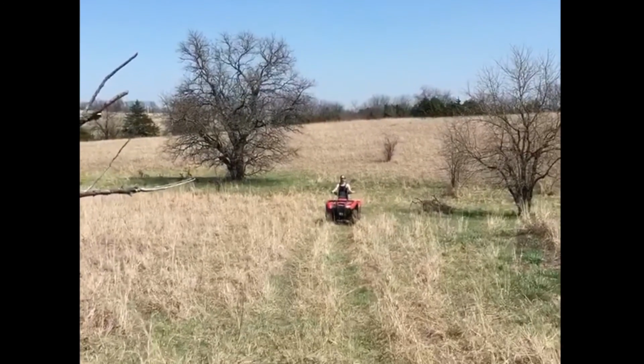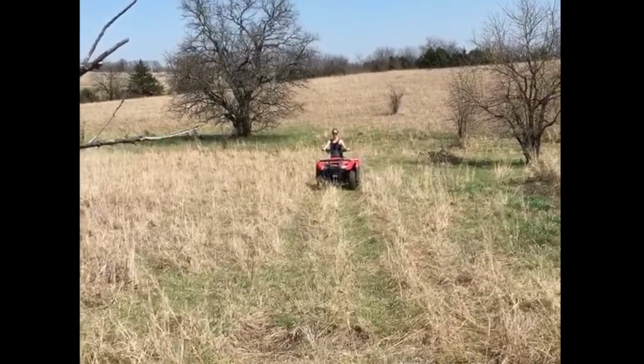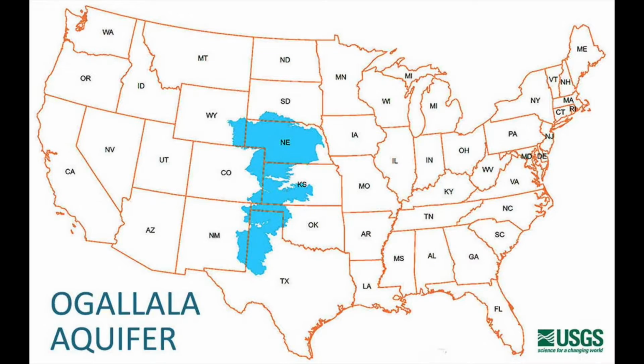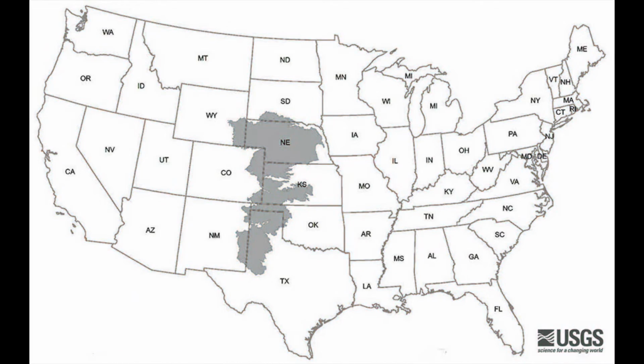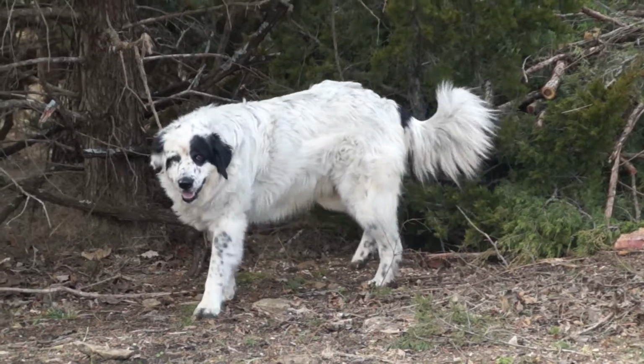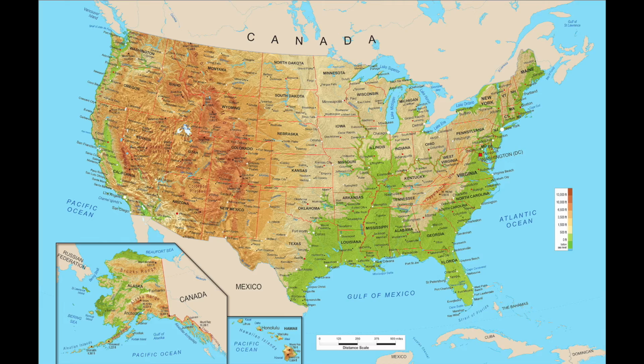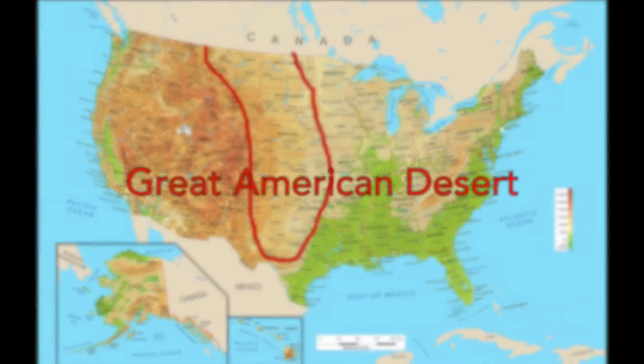Here in Kansas, where we also have mixed grass and short grass prairies, we are irrigating at a rate that will help deplete the Ogallala Aquifer within 50 years. Drought is a way of life, from the Dust Bowl of the 1930s to today. Before irrigation, this region was called the Great American Desert.